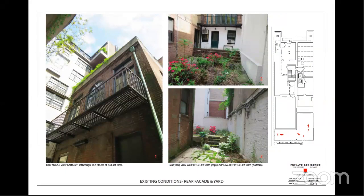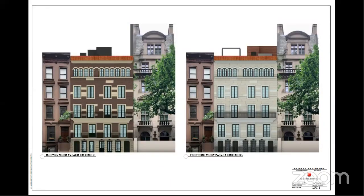And then a few other photos just illustrating the conditions at the lower portion of those extensions. There's a key plan on the right side of the slide. You can see these are the back open rear portions of the yard. So some simple detailing, a metal fire escape balcony off the back, and then portions of the rear of 36 have been parged and painted. Next slide. And then returning to the front facade for Jose Ramirez's portion of the presentation.